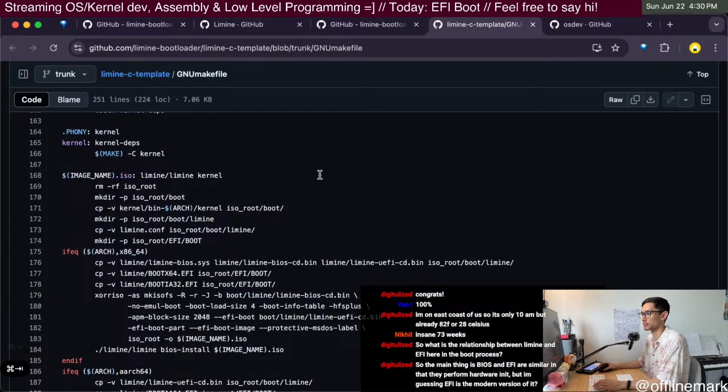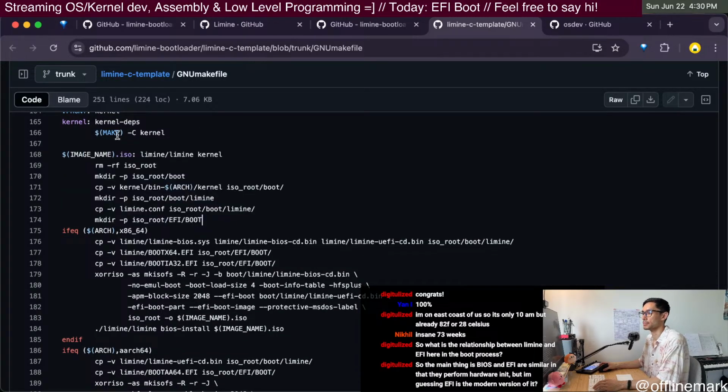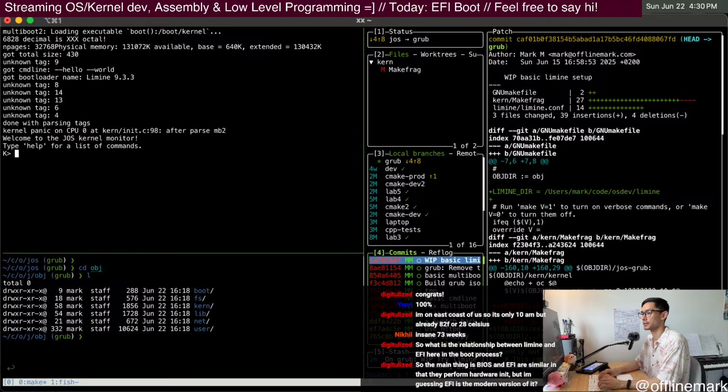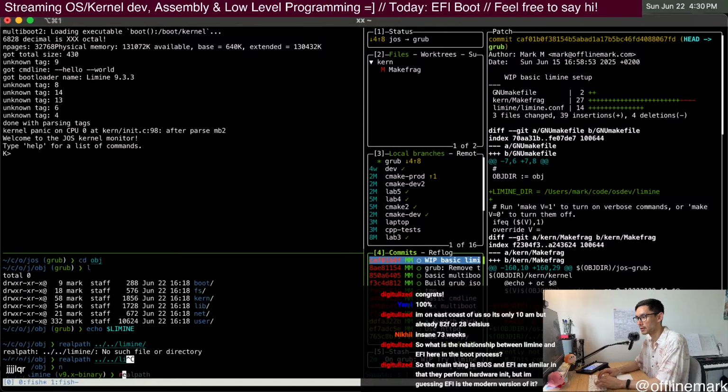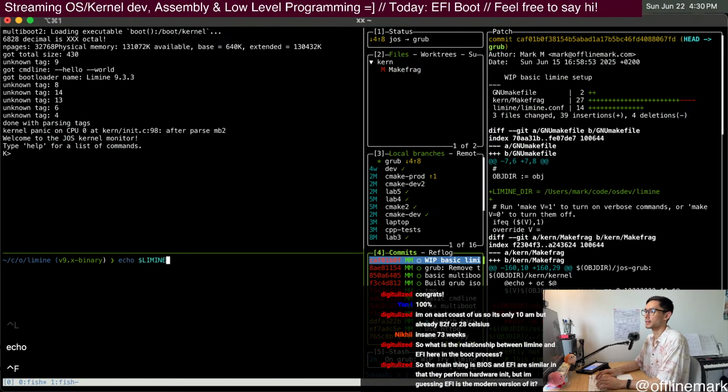So basically I copied these lines from right here. This is the build target in this Limine template that produces the final ISO image. And you can see here's where I was copying and pasting this stuff. I don't have echo Limine anymore, I think. I need real path. Limine? All right. Oh, did that not work? Oh, okay, here we go. So now I got this thing.